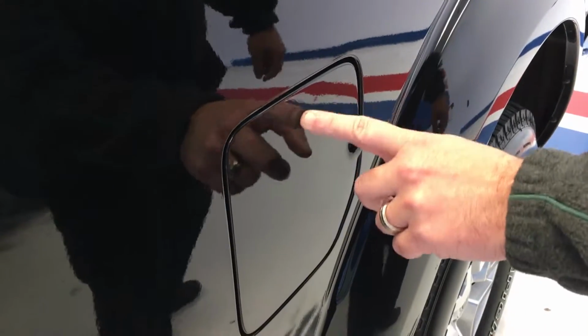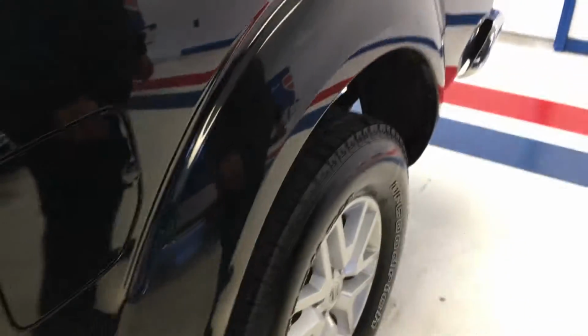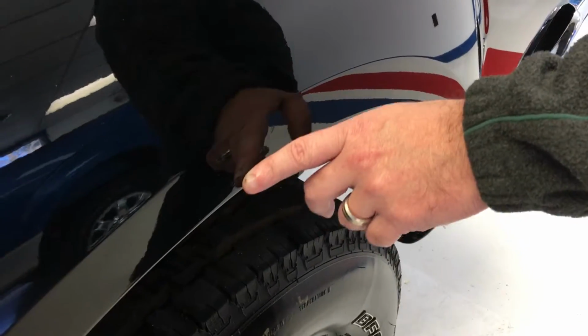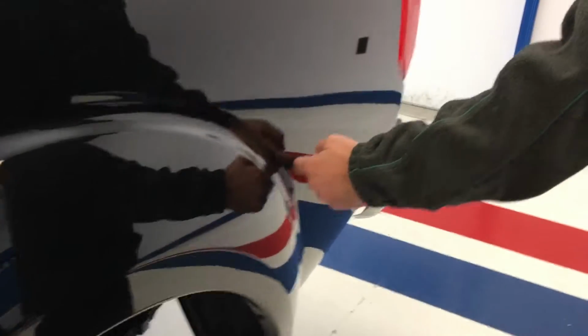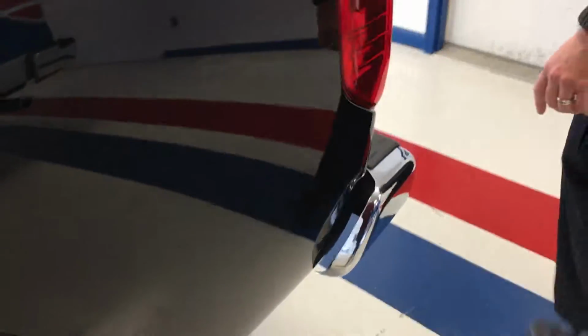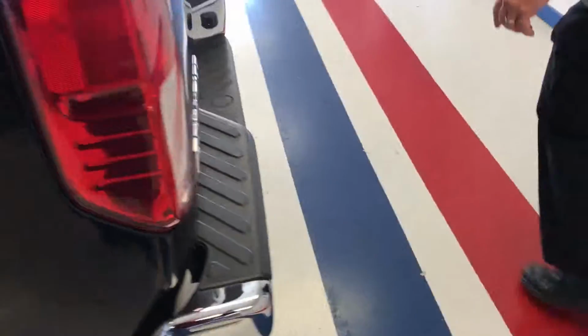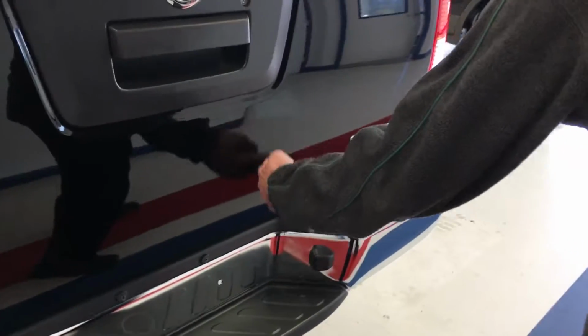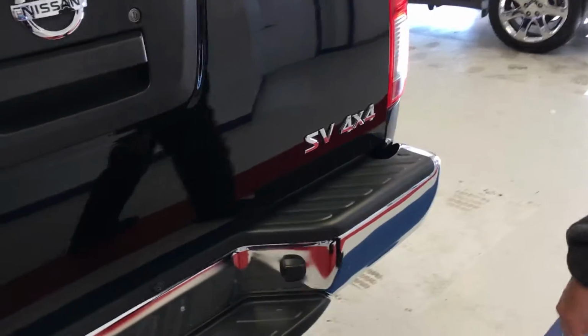And got a couple little spots right there that were touched up on the fuel door. Little scratch right there on the wheel well that was touched up. Nothing too hateful. Just very minor. You probably won't even be able to pick it up with the camera. Continue our way around this side. That's just a little runoff from some detail dressing. That's all good. Continue over here.